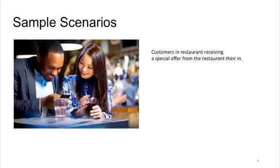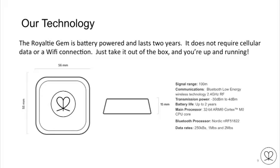It's high-tech, cutting-edge technology. The gem is battery powered. It lasts 2 years. That's a long time. It doesn't require cellular data or a Wi-Fi connection. You just take it out of the box and you're up and running. Okay, a 100-meter radius, which is 109 yards. And so again, up to 2-year battery life, guys. This thing is powerful.